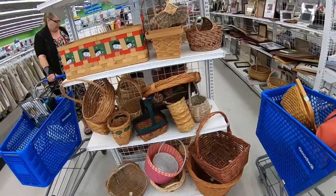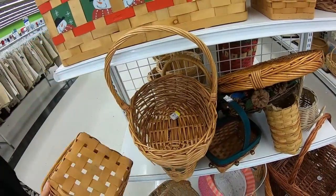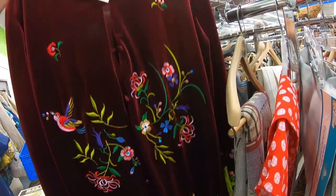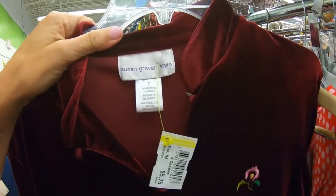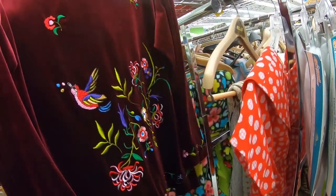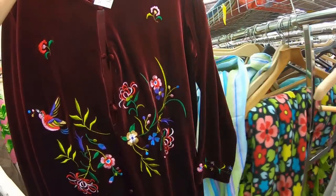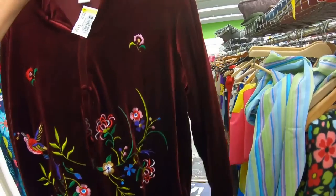Okay, am I seeing anything else? What is this one under here? No marking. Going along in the linens aisle, and I see this embroidered velvet jacket, Susan Graver style. Generally, I do not pick up Susan Graver, but it is yellow tag. Beautifully embroidered. So I'm going to go ahead and put this in my cart. I kind of wish it was like an extra large, but I will run comps before I make the decision.